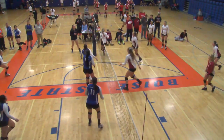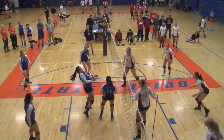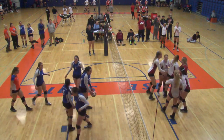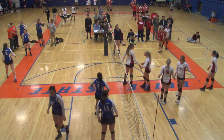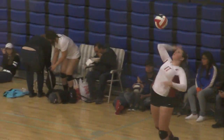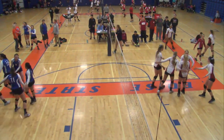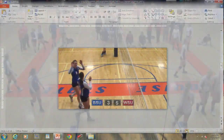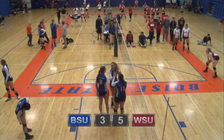So Boise State serves. Ooh, tough set on that one. Oh, and it's immediately blocked by Washington State. Great job by number 17. 3-5. And John, as you can see, the libero for Washington State just rotated out. Serve was no good, out of bounds. Point BSU. 4-5 Washington.